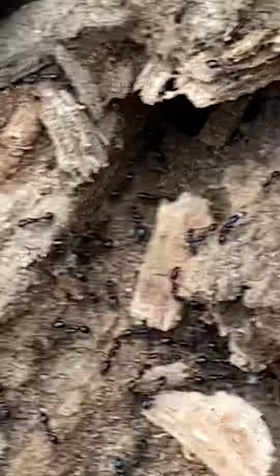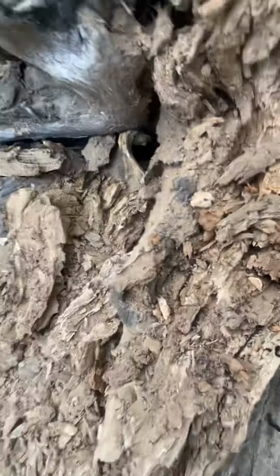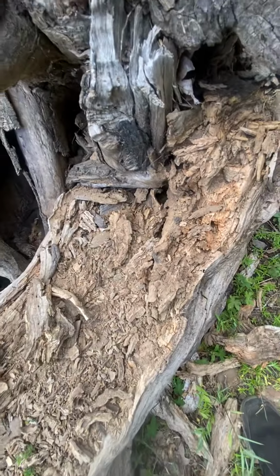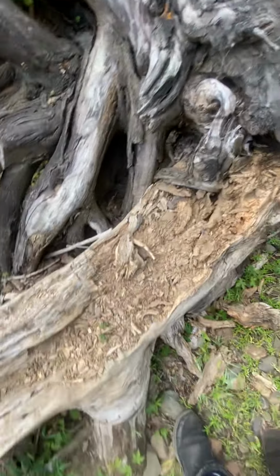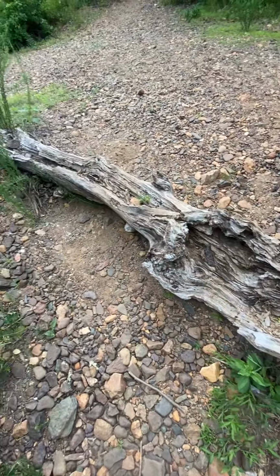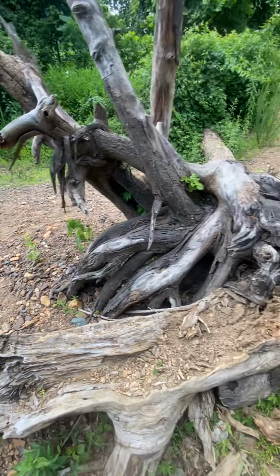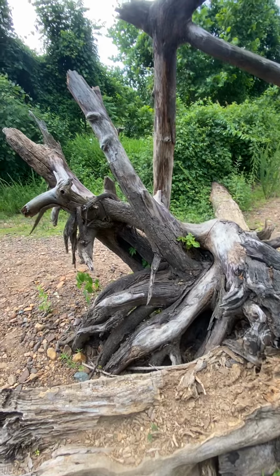All by yourself. This is its habitat. It's an old log. Well, it's a tree that fell down. See? This is where it is. And I'll show you this all from.